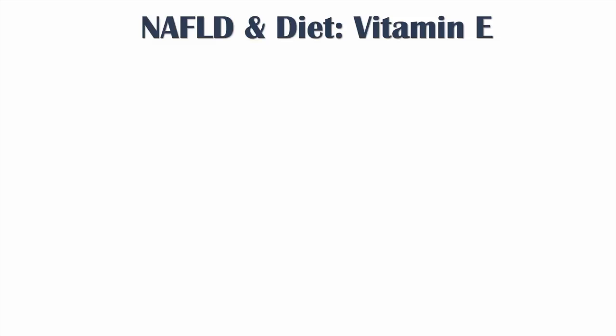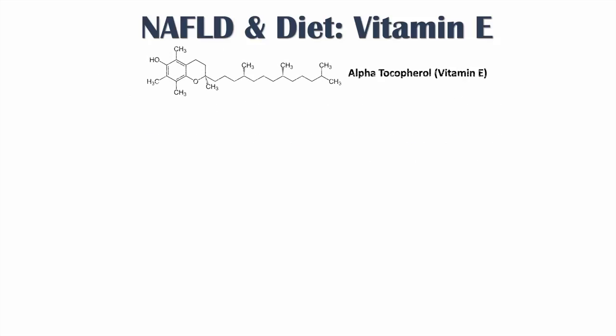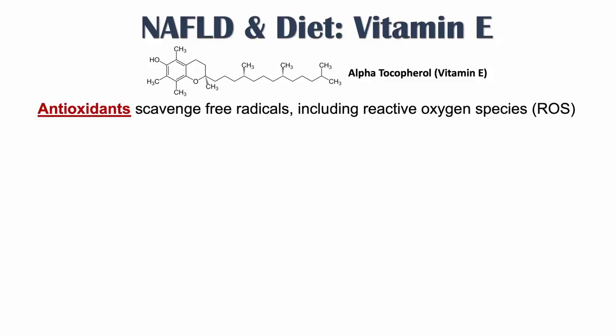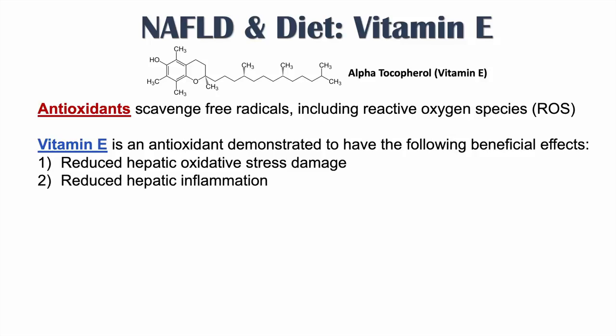And the following results come from this article entitled Effect of Mediterranean Diet and Antioxidant Formulation in Non-Alcoholic Fatty Liver Disease, a randomized study. So this is vitamin E. This is alpha tocopherol. There are other vitamin E's, but this is the one we're talking about here. And it's important to recognize that in non-alcoholic fatty liver disease, there is oxidative stress and inflammation. So antioxidants are very important. Antioxidants scavenge free radicals, including reactive oxygen species, or ROS. And the reason I mention this is because vitamin E is an antioxidant, and it's been demonstrated to have the following beneficial effects in non-alcoholic fatty liver disease, including reduced hepatic oxidative stress damage, reduced hepatic inflammation.